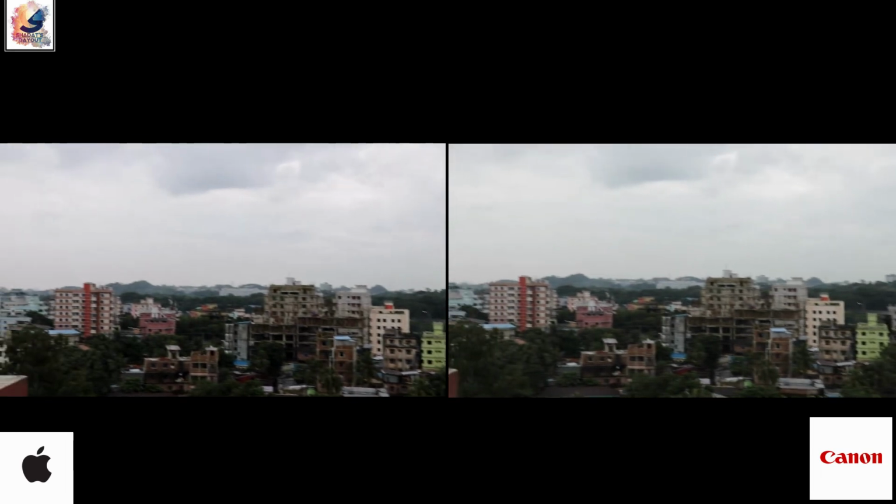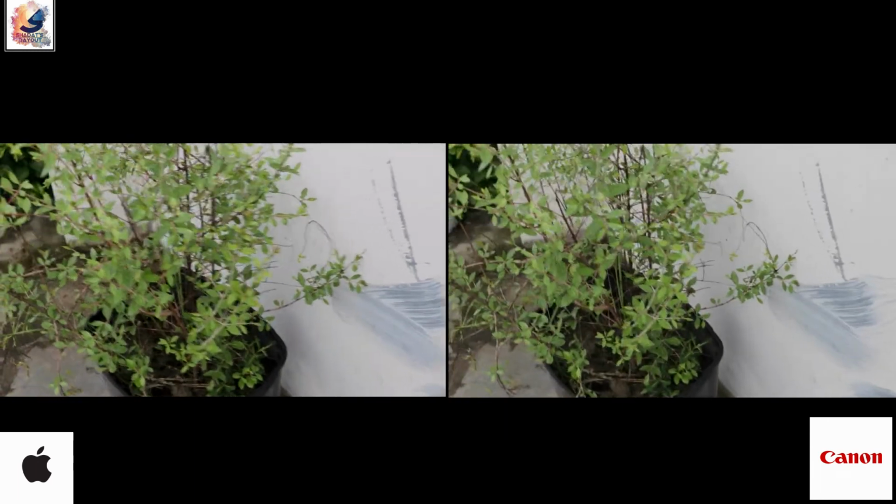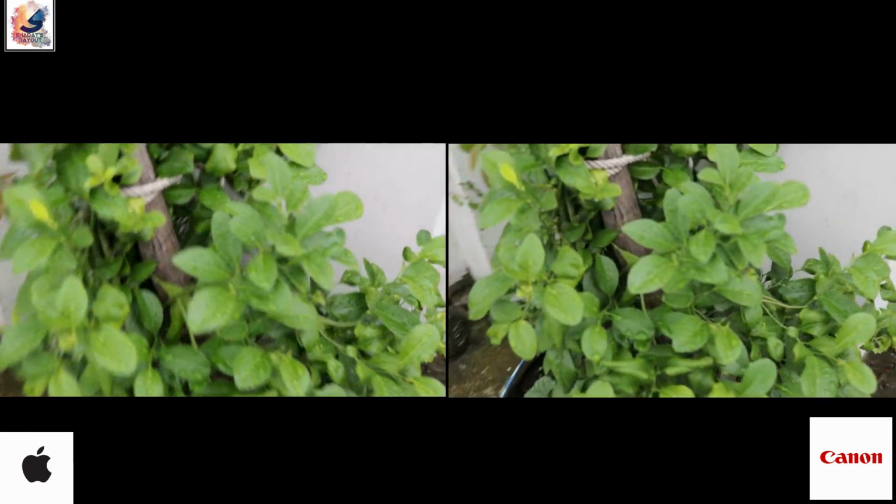Let's move on to video. The Canon 80D records only 180 60 fps at the highest. On the other hand, the iPhone XR records 4K 60 fps. So I am recording both devices at 180 30 fps.